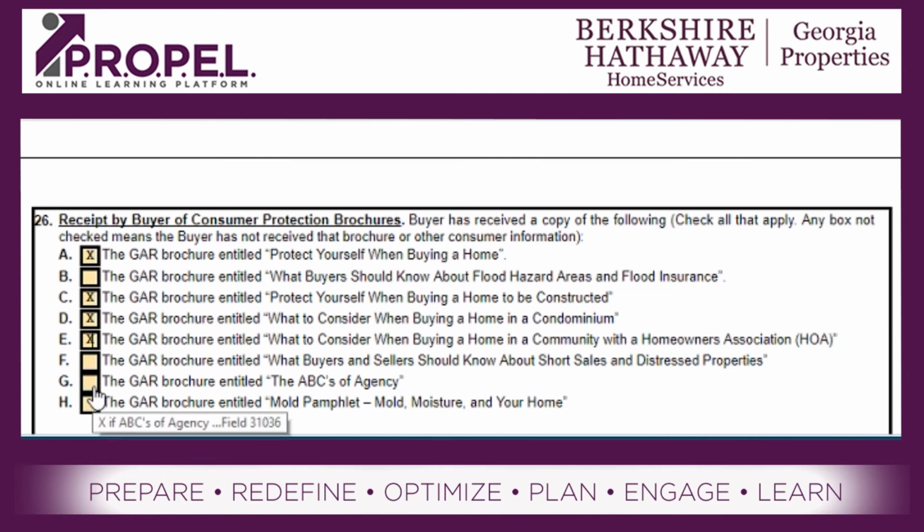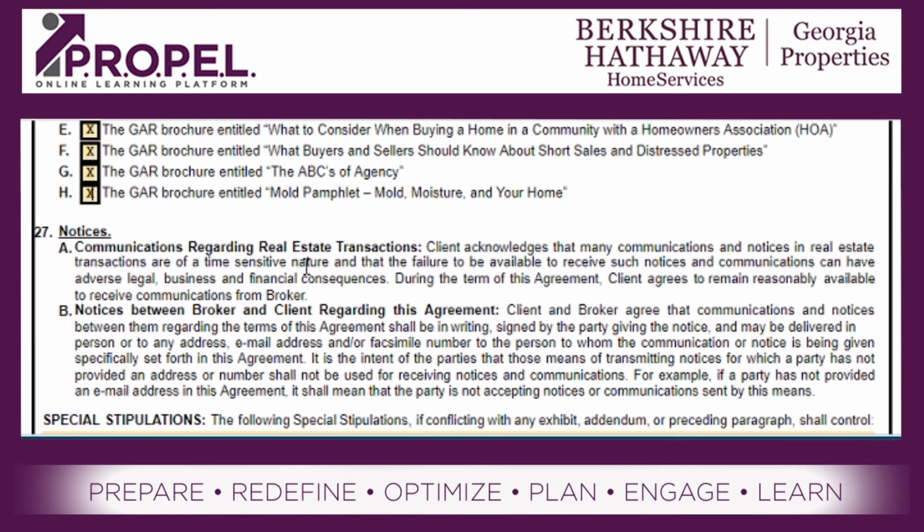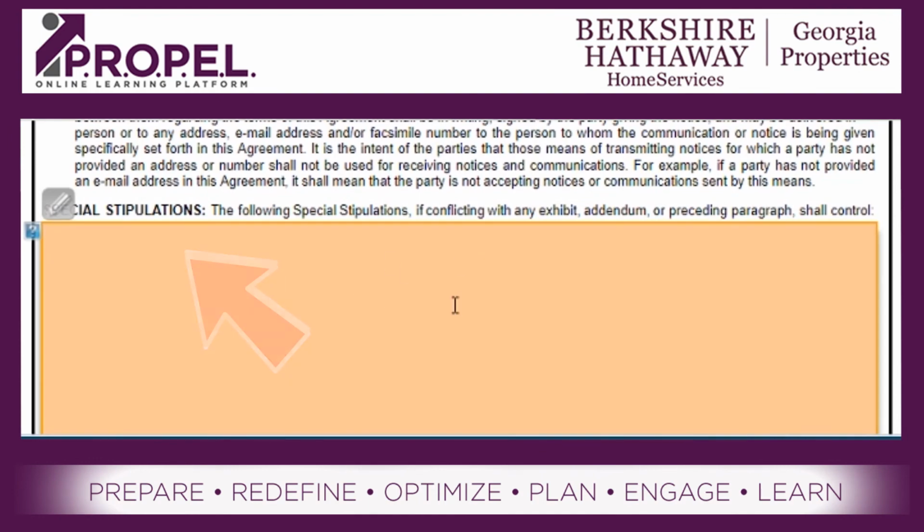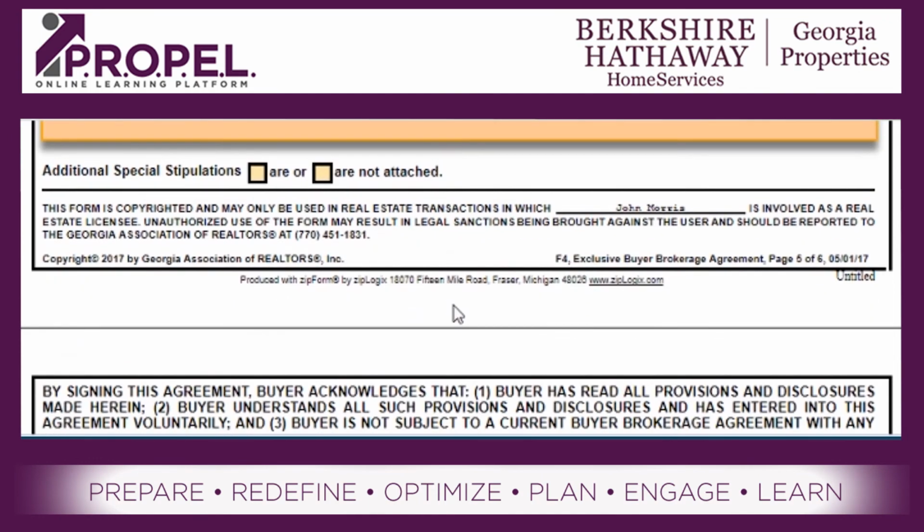And then, of course, you can always include if it's a short sale situation or different types of agency, if they're brand new to the game and want to know how the agency piece works. And then you also have the mold pamphlet. So just those are things that you can include really depending on the situation. And then go through and see the notices and any special stipulations that you might include in this section.